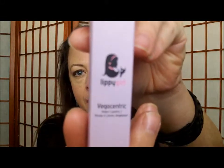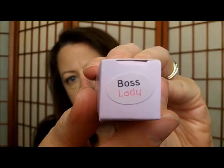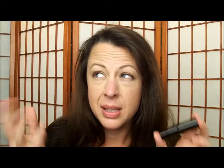Okay, next up. Ooh, I'm very excited for this. This is Lippy Girl, and it is a Vegocentric vegan lipstick. And the color is Boss Lady. I'm the boss. I haven't gotten a lot of natural makeup yet in my subscriptions. It's mostly skincare so far, it seems. So I'm really excited to actually get some makeup. And there's this little cameo of this woman. And, ooh.